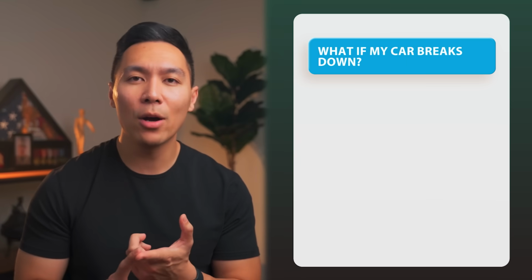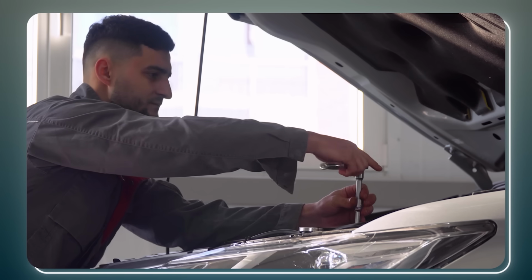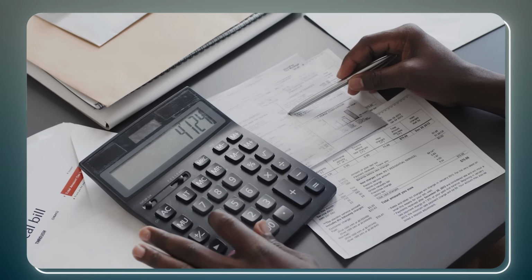Look, I know some of you are thinking, but what if my car breaks down? What if I need 2 tires? What if something comes up? Here's the thing, life happens, we all know that. Your car is gonna need repairs. You're gonna have unexpected expenses, that's just reality. But as long as you have available credit on this card, you can handle those emergencies. The credit card becomes your safety net. And as you continue to pay it down, the safety net gets bigger and bigger.